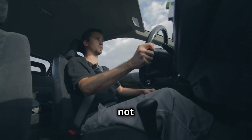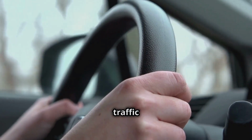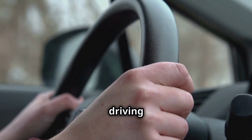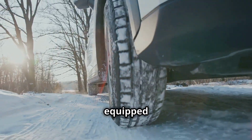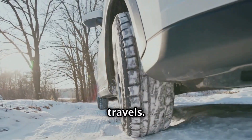Remember, ABS is not a substitute for safe driving practices. It's crucial to always obey traffic laws, maintain a safe following distance, and adjust your driving to suit road and weather conditions. However, with ABS equipped and functioning correctly, you have an invaluable ally in your quest for safe travels.